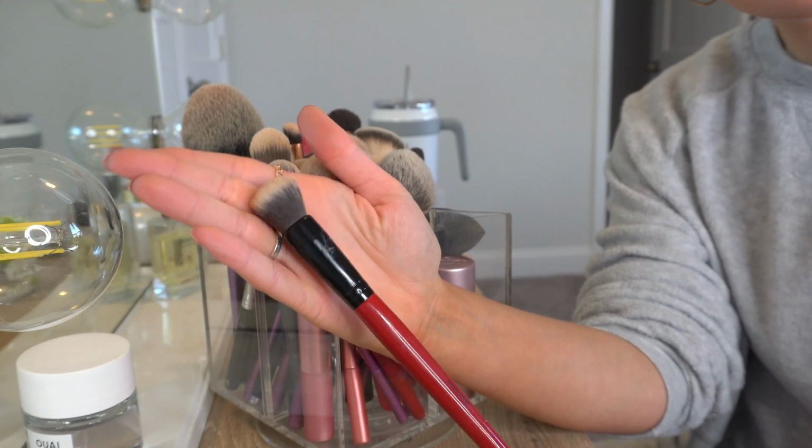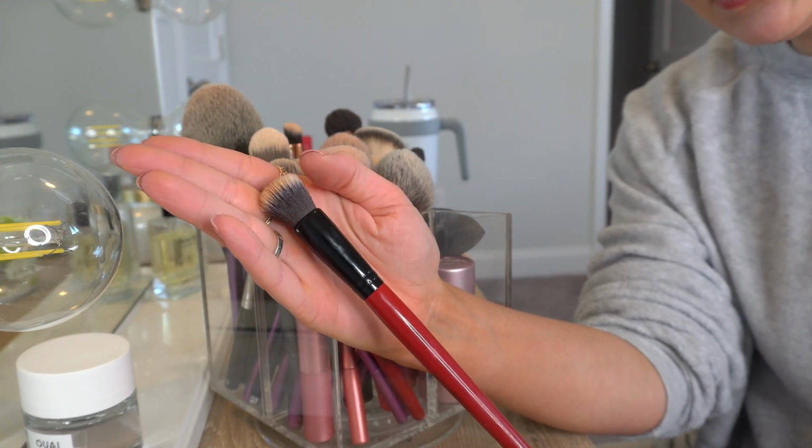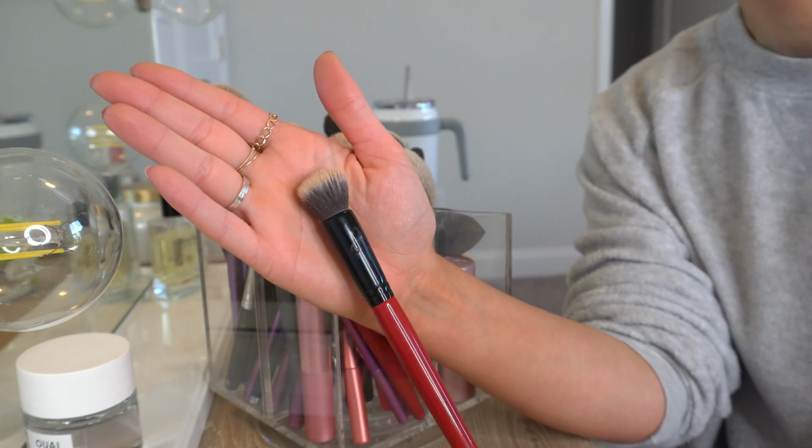First, we have this. This is another Smashbox brush. This is called the Cream Cheek Brush.